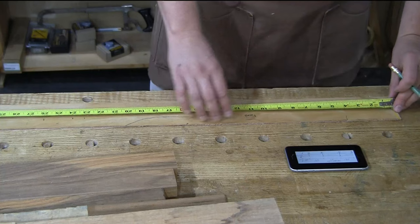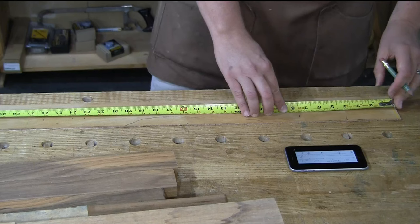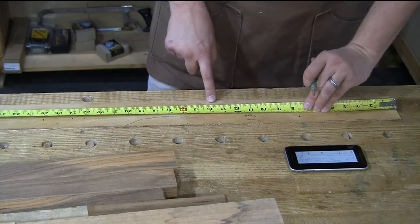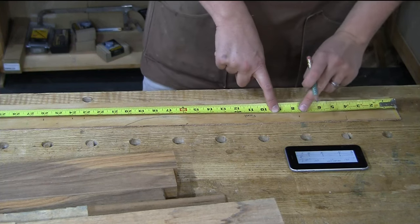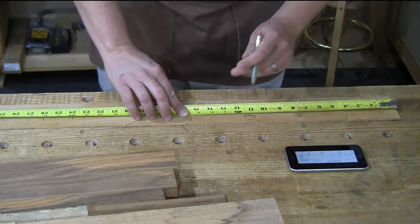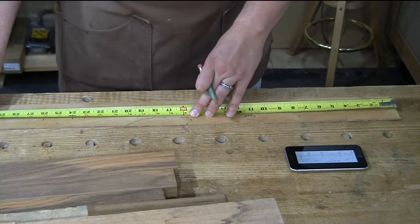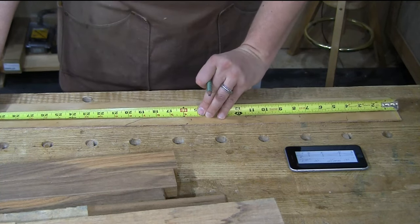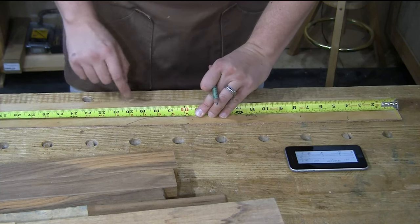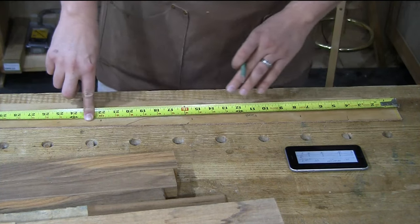So what Peter calls for is 5.5 inches. I'm going to make it 7.5 inches to that first transition. The next one, he calls for 7 inches long. I'm going to add an inch to that and make it 8 inches long. So 7.5 plus 8 is 15.5. That's my next transition. Peter's next transition is 5.5 inches long. I will add an inch to that, make it 6.5. So 15.5 plus 6.5 is what, 22? 21, yeah, 22. So that takes up my 4 inches.